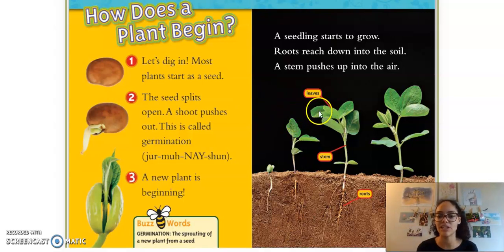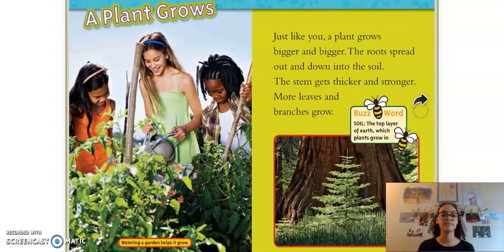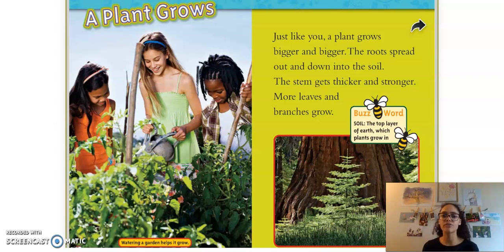So we've got some labels here. They're labeling the leaves, the stem, and then underneath of the dirt, we have the roots. A plant grows. Just like you, a plant grows bigger and bigger. The roots spread out and down into the soil. The stem gets thicker and stronger. More leaves and branches grow.